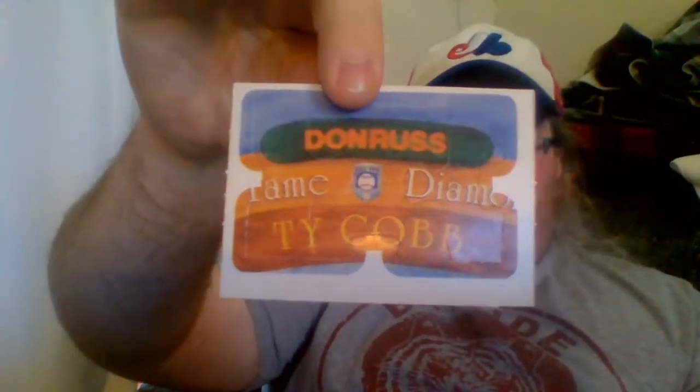So, you know what? The rack pack had 3 packs in it. Let's take a chance to see what we got here. Start with pack number 1. Let's see here. Might be some good TTM-able guys in here as well. Got the Ty Cobb puzzle that year, too.